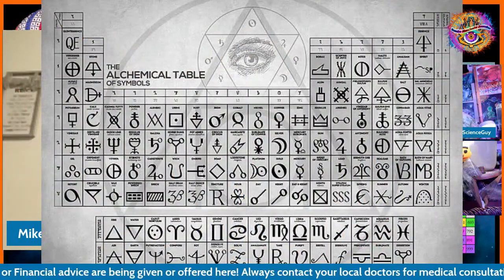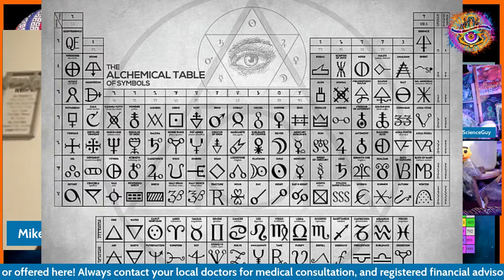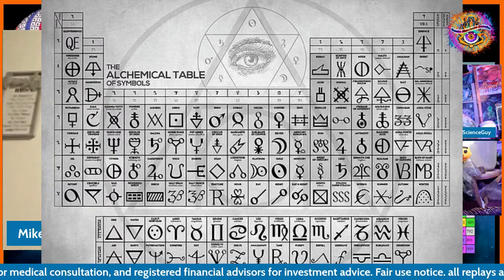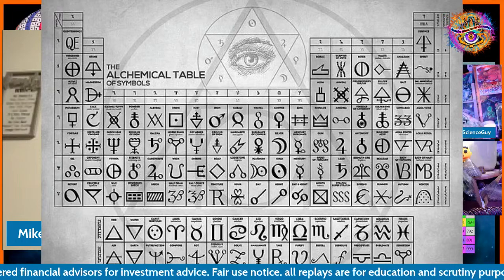Spirituality, period. There is a realm that is now showing in the math, pertaining to God. I saw this alchemical periodic table of symbols and smoked some weed, and I connected it and was like, oh my God, this is the God equation or God particle, if there is ever one.